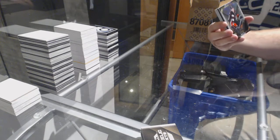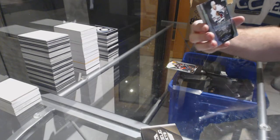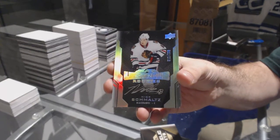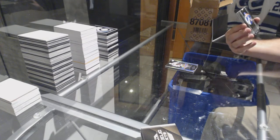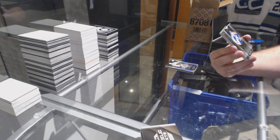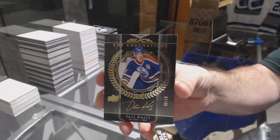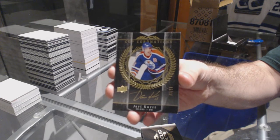We've got a gold base to 35 for the Ducks, Corey Perry. We've got a lustrous rookie auto to 299 for the Hawks, Nick Schmaltz. Ooh, I saw the team. I got excited. Numbered 6 of 10. Cup coronations. Gold auto for the Oilers. Yari Curry. Gold auto to 10. Yari Curry.